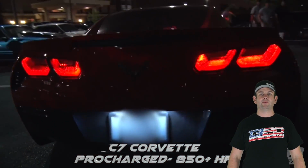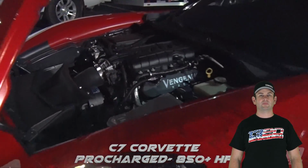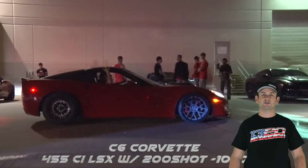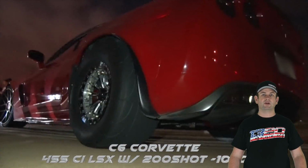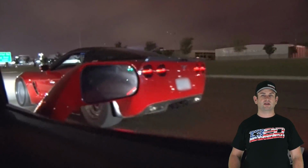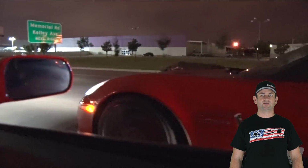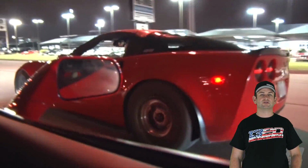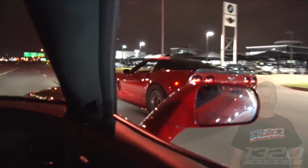Starting with number 10, a battle between the infamous Painkiller and Red Rum. This is a race that we filmed recently down in Oklahoma City this year, and it's no secret that I love Corvettes, and it remains one of the top performers in the streetcar world. We jumped into Painkiller, and this was one crazy close race between the 850 horsepower Pro-Charged C7 and the 1080 horsepower Nitrous C6.